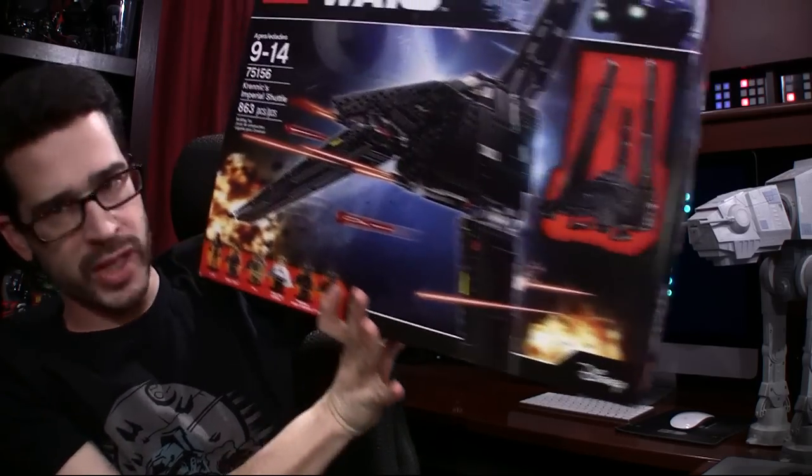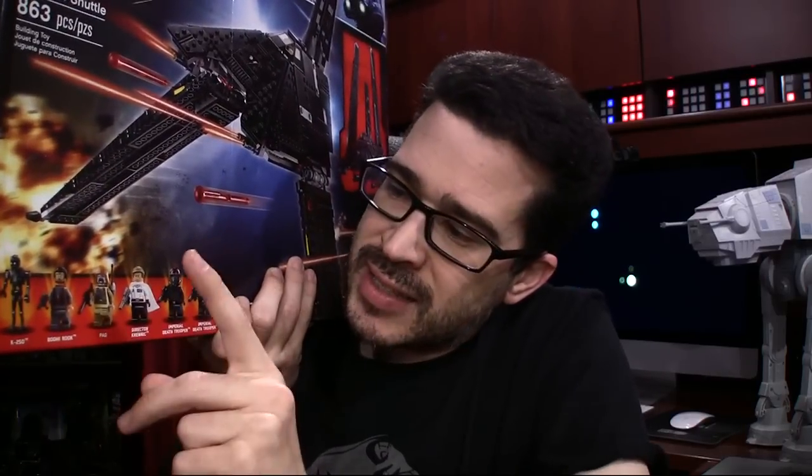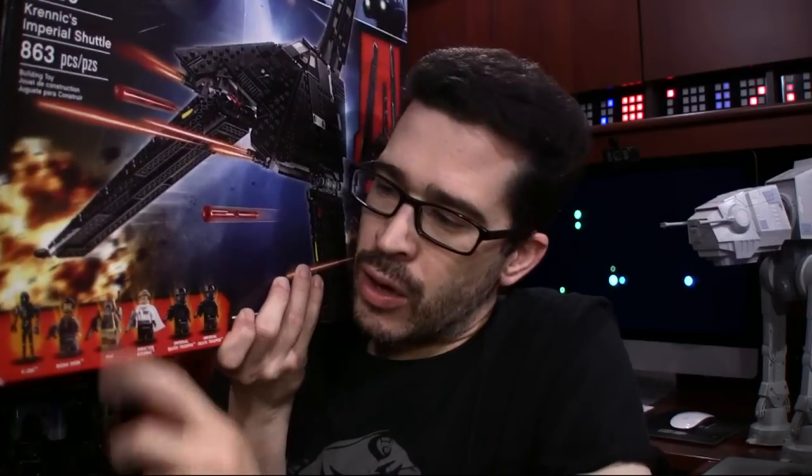Now, the only reason I love Lego sets is specifically for the minifigures, or minifigs, as we like calling them. The minifigure I want most in this particular set is an alien known as Pao. P-A-O, right there. Can't wait to put this together eventually.